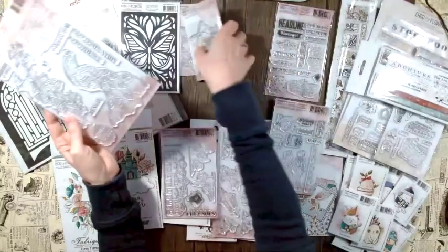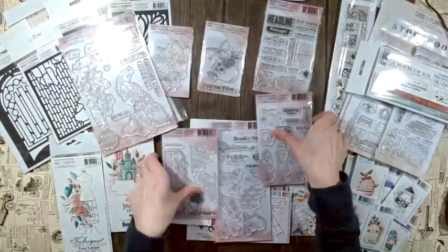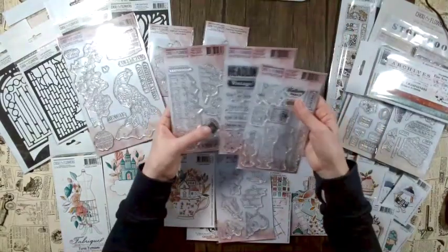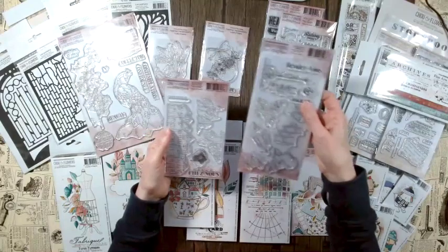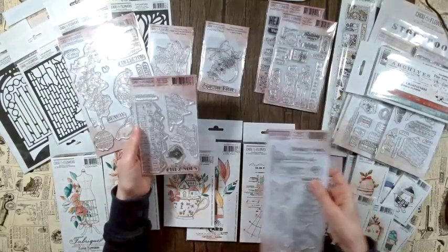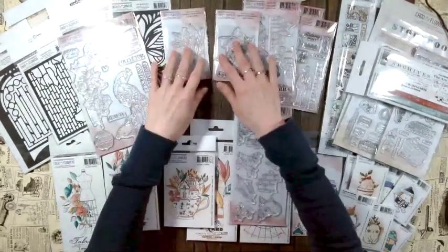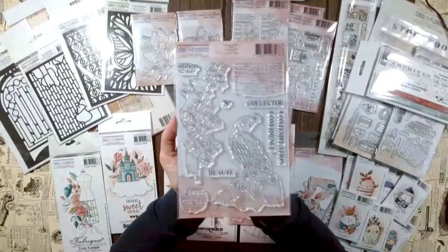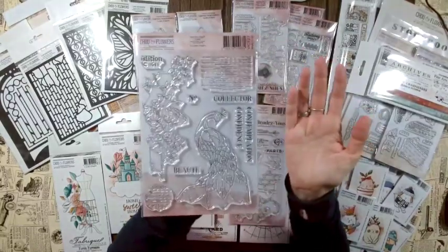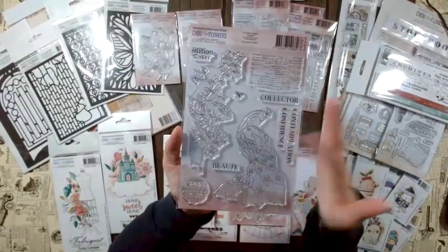And now we have totally different sizes here. So these were all kind of like an A6. Hopefully this all makes sense to you. Now this is then a longer set, similar to those ones. Always good to see these different sizes. And here we have two A7s, and then here A5. So here we have really big stamp sets in comparison. That's my hand. And again, really versatile.